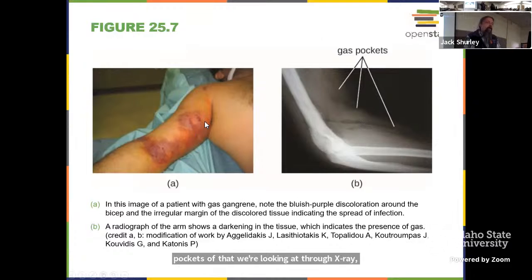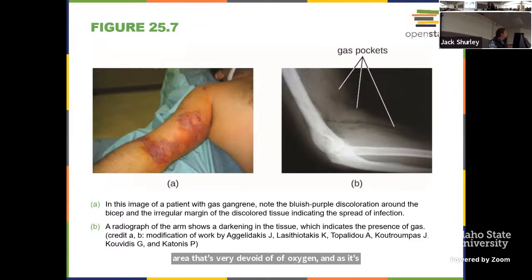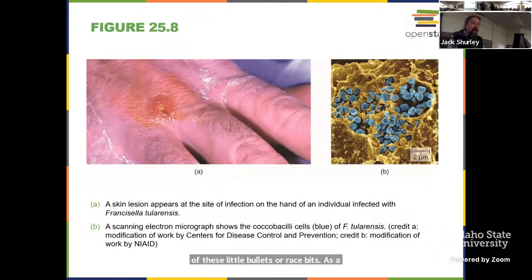So the bacterium is anaerobic. It likes to be in an area that's very devoid of oxygen. And as it's in there fermenting, it produces this gas that we can see in here, causing some of these little blebs or raised up bits as a result of that. Okay. Oh, so many good ones.